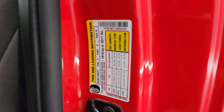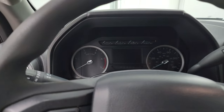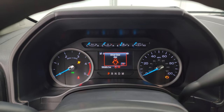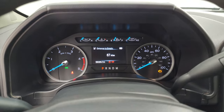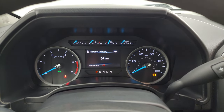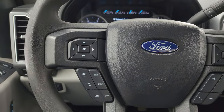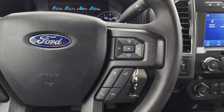Take a look at the tire and loading information as well as the VIN sticker. We'll hop inside, check out the miles, the radio, and everything that this truck has to offer on the interior. You can see that this one has 55,089 miles on it. Instrument cluster is very nice and clean, and comes with the multi-function steering wheel, cruise controls and information center controls on the left, and Bluetooth and audio controls on the right.